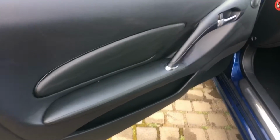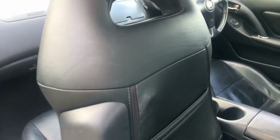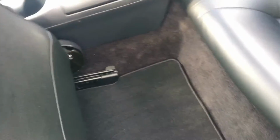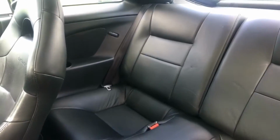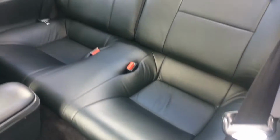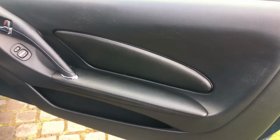Passenger door card pretty much looks as new, in all honesty. Back of the front passenger seat, no kick marks, no scuffs. Footwell areas, carpeted areas, absolutely as new, as are the leather seats in the back here. I mean, they literally just don't look like they've ever been sat in, which is probably the reason why they're so tiny and no one can fit in them, but there we are. But immaculate. So we come to the front of the car on the driver's side.